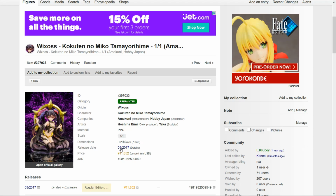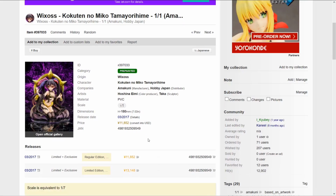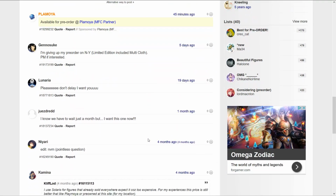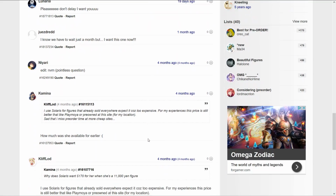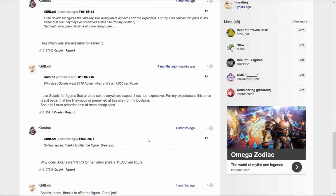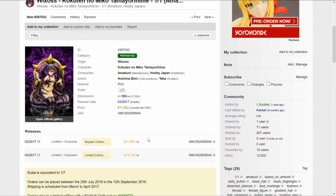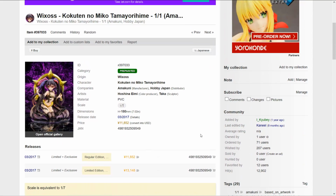Haven't heard anything about that, so let's see if anyone's gotten any requests. They're kind of starting to talk about delays. So yeah, this one I did actually seriously consider buying. It really caught my eye, and how often can you say you own a 1-1 scale figure? Basically, it's a little tiny.